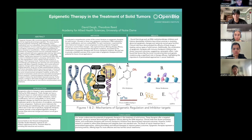As a result, epigenetic therapies are emerging as a more targeted and more personalized approach for cancer treatment, offering hope for a more effective and less invasive option for patients.